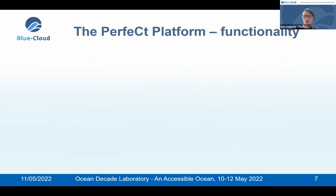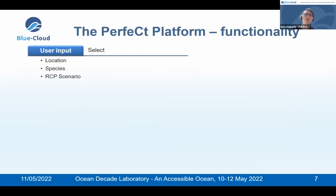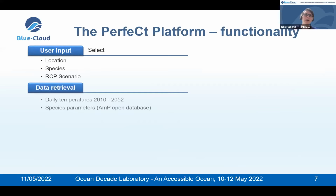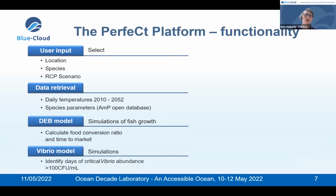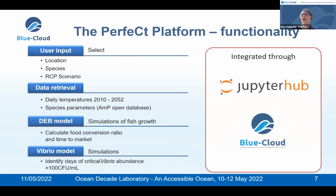So the functionality of the platform itself is divided into 4 main sections. So first we have the user input, where the user selects the location, selects the species they're interested in, and selects the RCP scenario, so the climate change scenario they want the prediction for. The second is that the platform takes the data, so it takes the daily temperatures for the hindcast and forecast, from 2010 to 2052, and also the species parameters to run the species model. And then the models themselves are run. So the DEB model for the fish growth and the Vibrio model to obtain the amount of bacteria. And everything is integrated through Jupyter Hub and hosted on the Blue-Cloud.